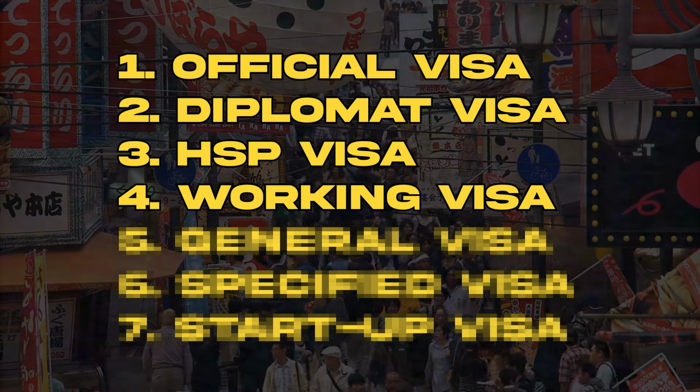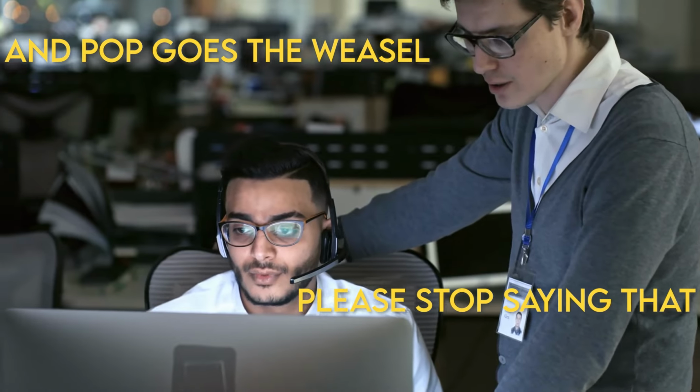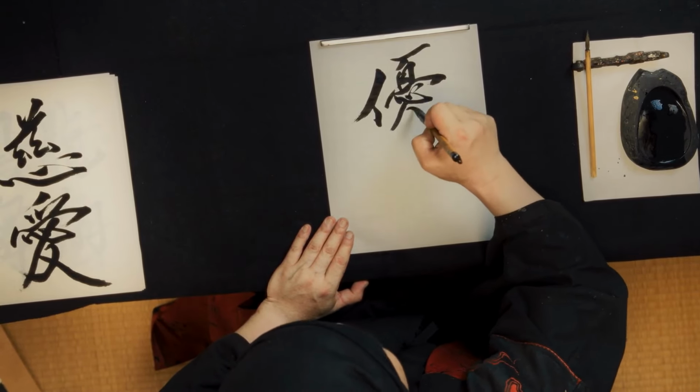So how do you get a long-term visa to get you in Japan so you can apply to Japanese companies? Well, the third type of long-term stay visa for Japan is the general visa. This visa applies to students, unpaid interns, trainees, and people who are traveling to Japan to study cultural activities for prolonged periods of time. So if you want to go to Japan to become a karate master, you can get a visa for up to 3 years as long as you have the funds to pay for your schooling.